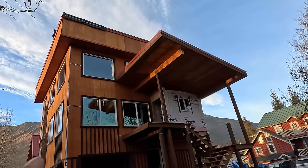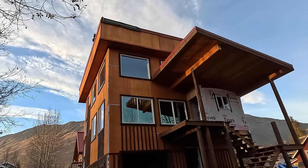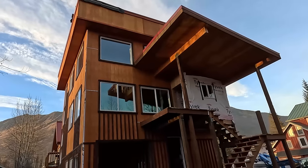All right, guys, I got it. So you can see the outer edge and the underside. Soffit is all done, good to go. So now we're gonna do the corners next. So we're gonna start on this far corner over here.